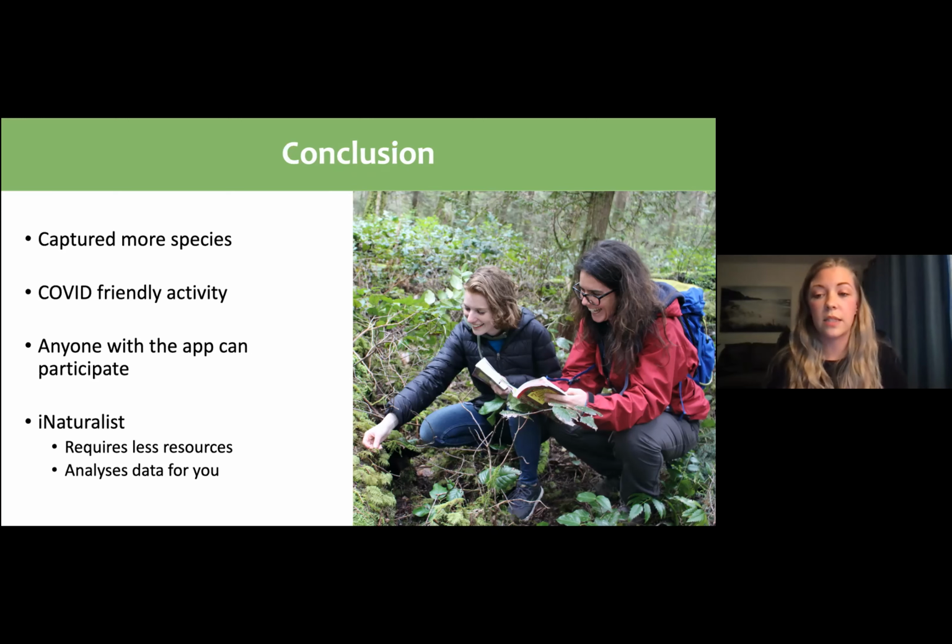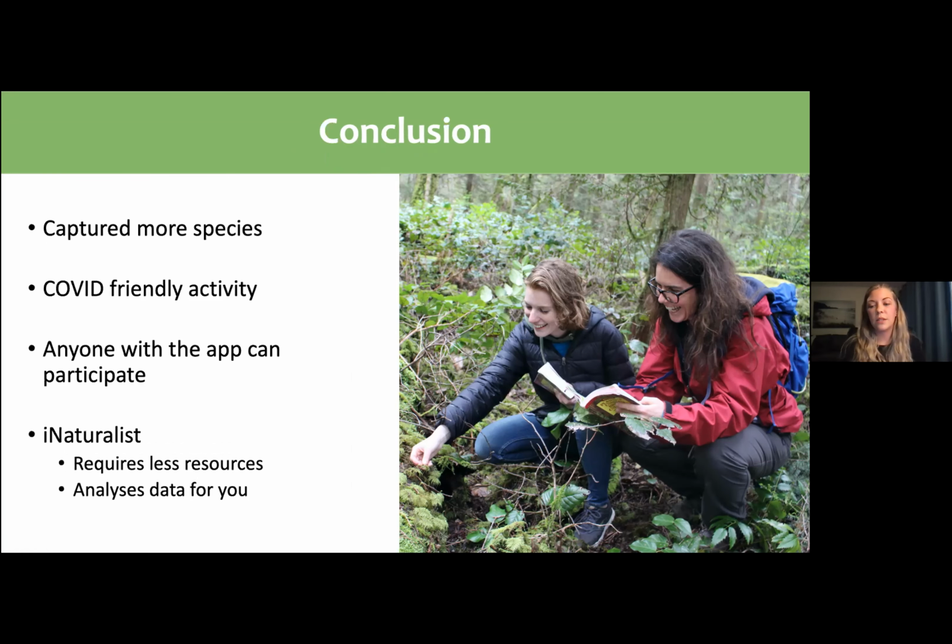iNaturalist also analyzes the data for you. Again, in our pre-COVID BioBlitzes, we would have to manually take every single data sheet and enter every species that was seen into Excel from every participant and then analyze that data, which took up quite a bit of time. So iNaturalist is really great. Once you have finished your event, you can hit download. It sorts all the data into different columns for you and away you go. So we had a really great experience and I hope that you guys have a lot of fun with your upcoming BioBlitz. So with that.